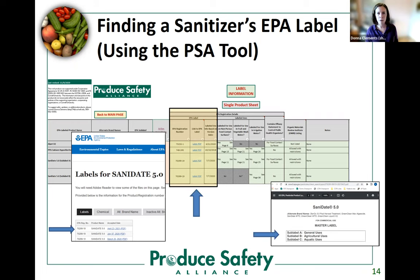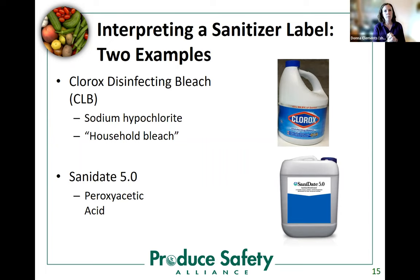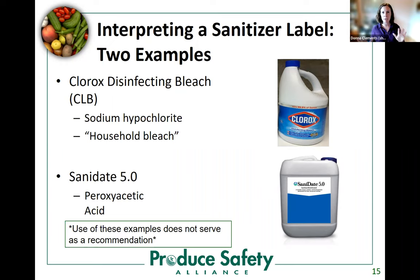Okay. So I did want to walk through some of the information that you can find in a sanitizer label. And I chose two different sanitizers to compare their EPA labels. I want to highlight that using these examples is not me recommending these products to you. I simply chose them because I get a lot of questions about these two products. And I know a lot of growers are using bleach, so I'll broadly say household bleach, of which Clorox disinfecting bleach does fall into. And then Sanitate 5.0 is another product that I hear is used pretty frequently.